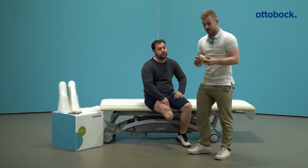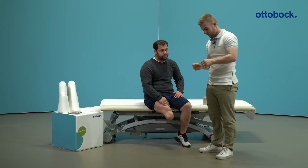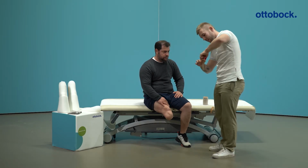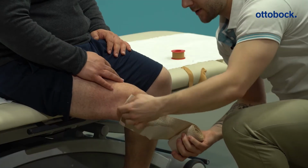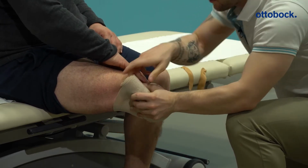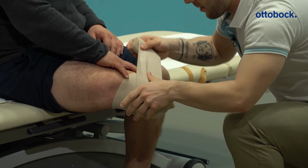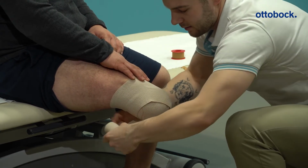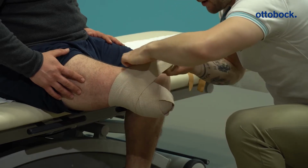The second one are individual compression bandages. Therefore, we have to prepare 2 stripes of tape to fix it later on. Okay, and if you start from the side, then on the other side up, and then the patient can help you a little bit with holding the bandages. The important thing about the bandage is that all the stump is covered, and the individual bandages have to be more tight at the distal end of the stump than in the upper part.